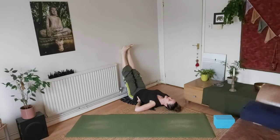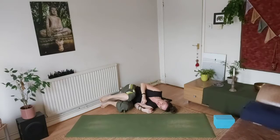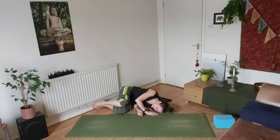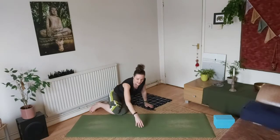Okay, and after the next out breath, we're going to come down. So just bend the knees and you can just roll onto one side. Just stay there for a moment. Noticing how the legs feel actually. Maybe the hips, maybe the pelvic region. And then just gently push yourself up and move over to your mat.